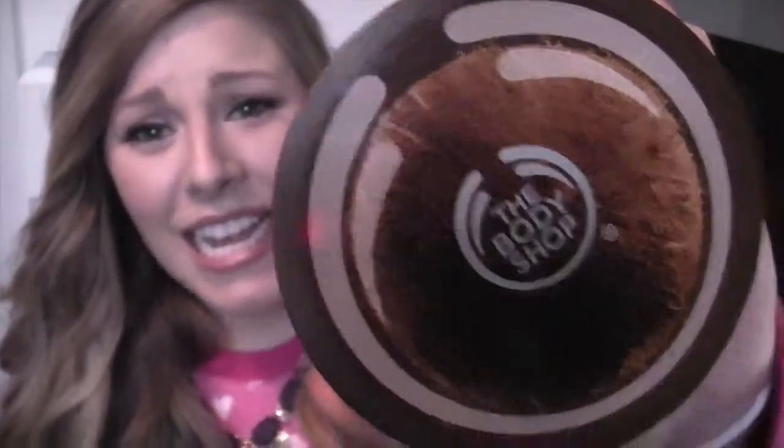Some more moisturizing products. I have talked about these so much, but the Body Shop Body Butters, this is one of my favorite scents in the coconut because it's one of the more thick body butters.